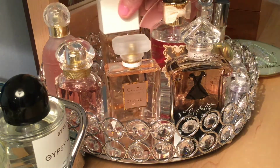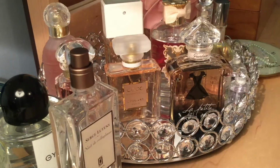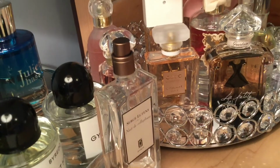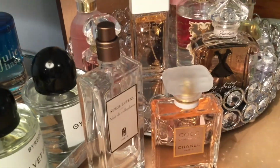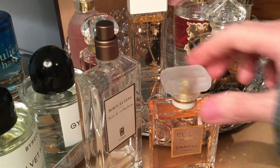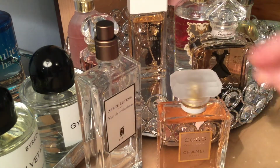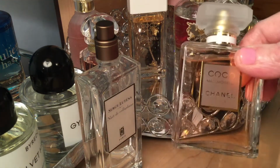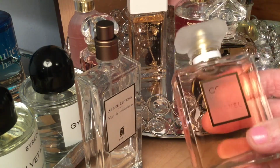Yep. So next is Chanel's, of course, Coco Chanel. When I had this bottle a decade ago, I also had a bottle of Coco Chanel, which was my other one of the three that I had for eons. But this is a new bottle, brand new. I finally used the rest of my other bottle last year, and I got this one for my birthday, and it's very special. My son gave it to me, so it's wonderful.